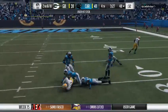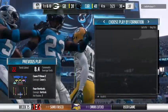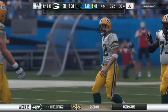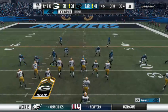I thought they would have passed it after the penalty. Probably wish they would have now. And they'll get him to the ground, but he got all the way down to the 30-yard line. So after that big gain, let's see what else the offense has up its sleeve.